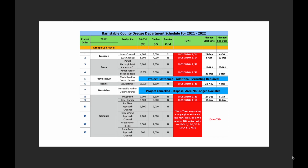The Barnstable project, this is an interesting one. This is where the Barnstable Harbor, where the channel has a little dog leg. It's about 4,000 cubic yards of sand there. And the disposal area was going to be down where the cottages are at Sandy Neck. And we went down there, and the town went down there, and it turned into wetland. So now it can't be used.